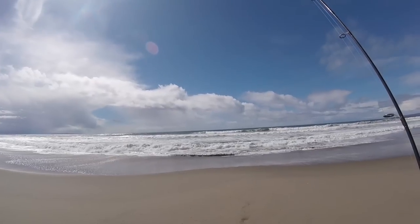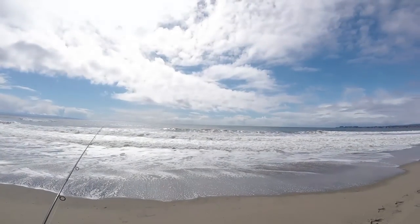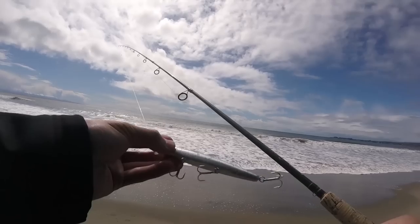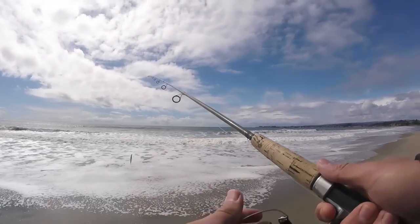And I think I'm gonna try out another beach. So let's get up right to the next beach right now. Just like that, we're at a new beach. New beach, new hope. We're gonna keep throwing this Lucky Craft flash minnow for a little bit. If this doesn't work, we might go back to sand crabs, but we're gonna try this one first.